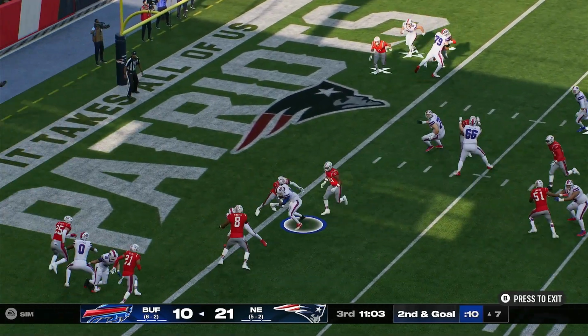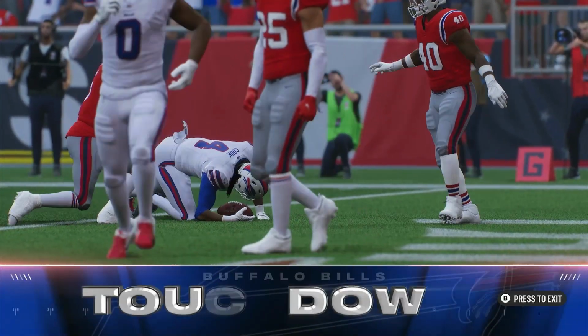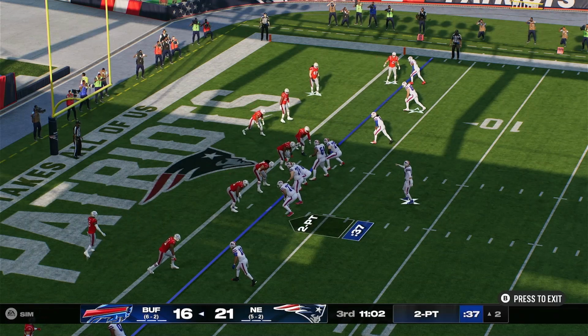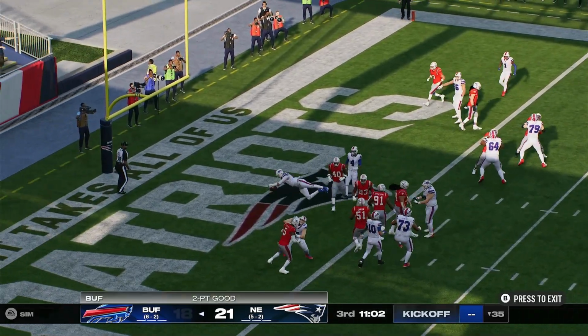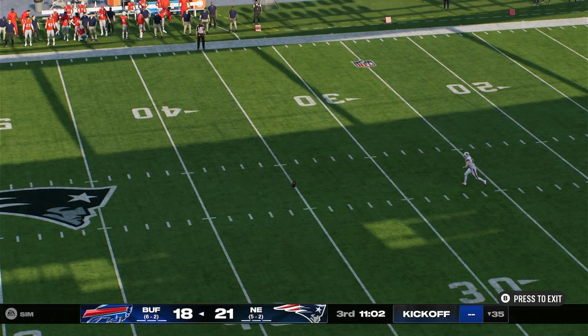Option play. Here's Cook. And he is into the end zone for a Buffalo touchdown. James Cook, his 3rd rushing touchdown on the year. And the Bills use the short field to get in for 6. And he'll get in for the 2 points, and that'll cut the deficit down to just a field goal.